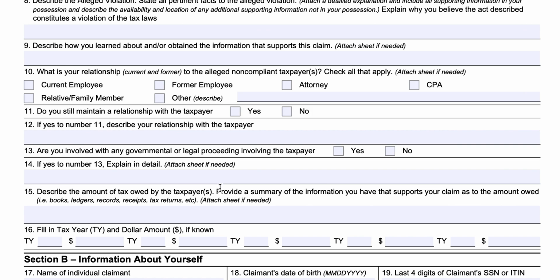For lines 15 and 16, you'll provide a description of the amount of tax that the taxpayer owes. You'll also need to provide a summary of the information. You'll attach any supporting documentation as required. And then you complete this information in line 16 by tax year and by dollar amount to the extent that you know them. So if this is something over multiple tax years, then there's space for at least 5 different tax years.